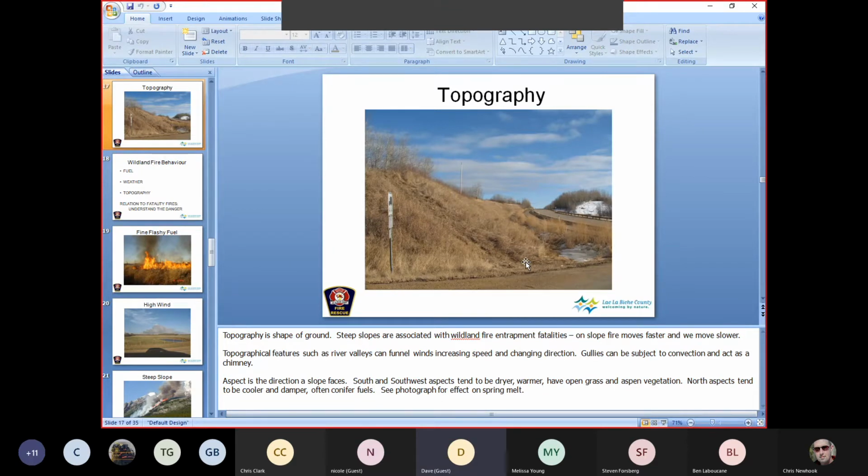Now there's also topographical features, more of them to do with the mountains, but we don't deal with the mountains so much. But we do have river valleys. So for example, the Beaver River Valley. West winds are common, that's our predominant wind, from the west. So if it's a west wind, it's whistling down the Beaver River Valley, and then it veers and goes to the south. The wind is not just going to keep going west, it's going to be funneled and redirected. So we need to be aware of that. So topography can funnel the wind and it can redirect it.